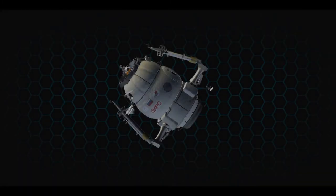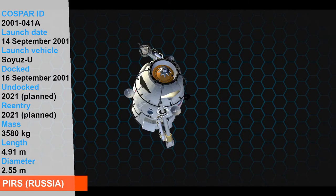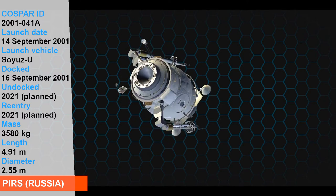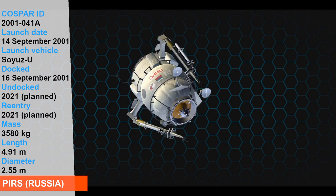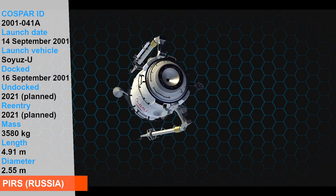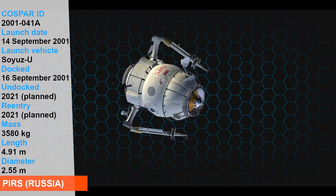Pirs is a Russian module on the ISS. It was launched on 14 September 2001 and is located on the Zvezda module of the station. It provides the ISS with one docking port for Soyuz and Progress spacecraft and allows egress and ingress for spacewalks by cosmonauts using Russian Orlan spacesuits.